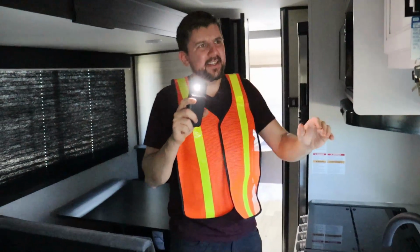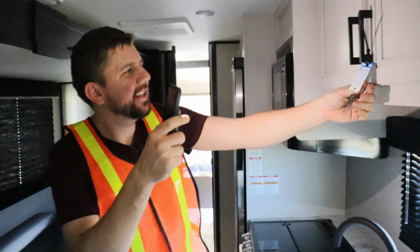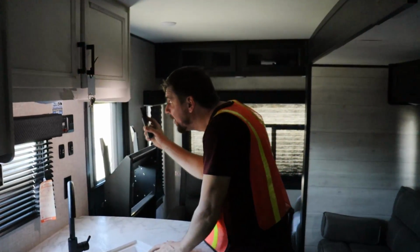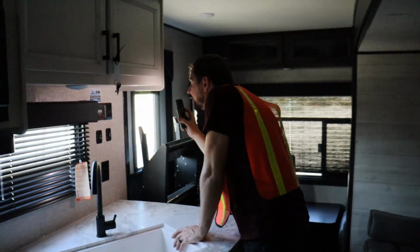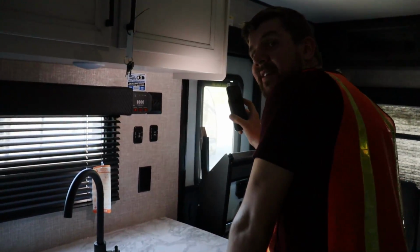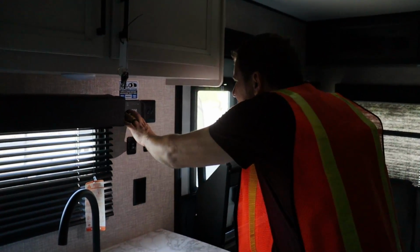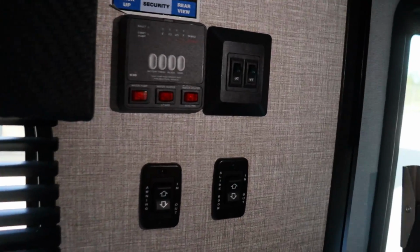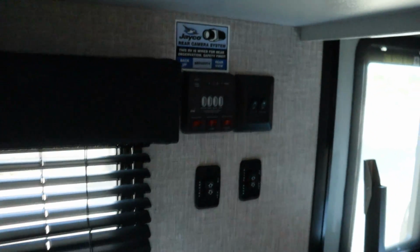Beautiful, nice and clean. We got some keys going on right there. 2 sets. And there's our control panel right there. Rear camera system. RV is wired for rear observation safety. Okay, so it also has a wire for it. Probably nothing there though. Really nice. Look at that. Everything's clean. And then you've got your hangout area, I guess, over here.